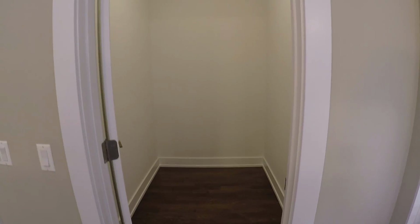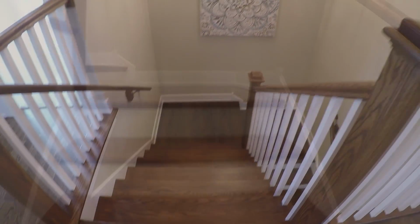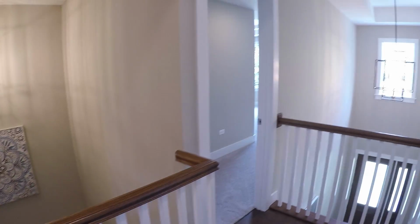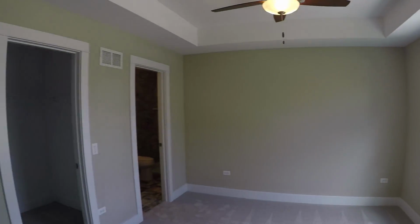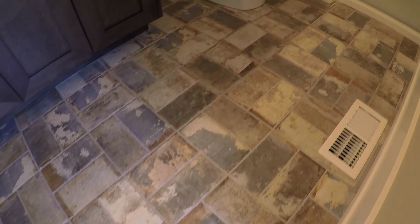And this would be your pantry. Let's pop upstairs. Ooh, I'm loving the look of these rustic tiles.